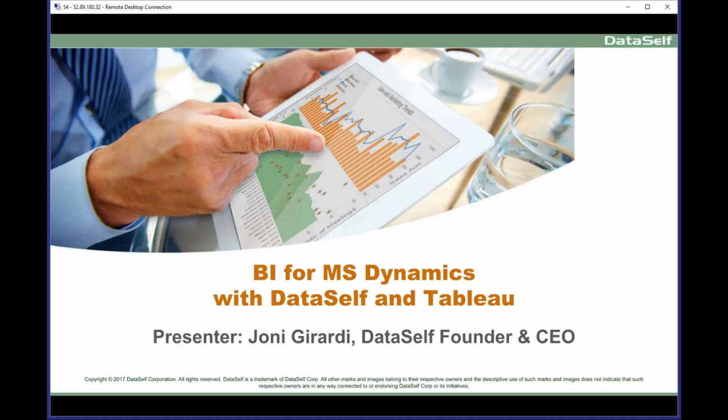The session revolves around BI for Microsoft Dynamics. We cover all Dynamics products, 365, AX, GP, CRM, NAV, SL. We also cover other products such as Salesforce, Sage, and whatnot. But this session is mostly focused on the Dynamics world and talking also about DataSelf and Tableau.